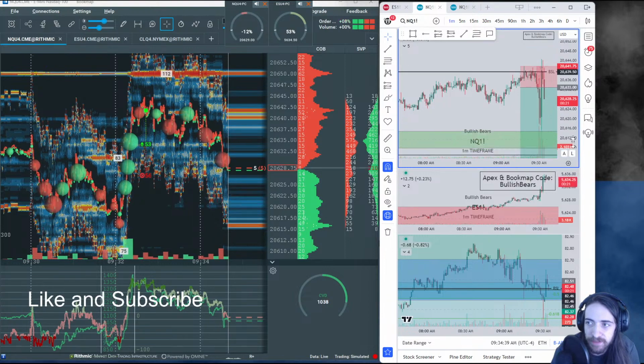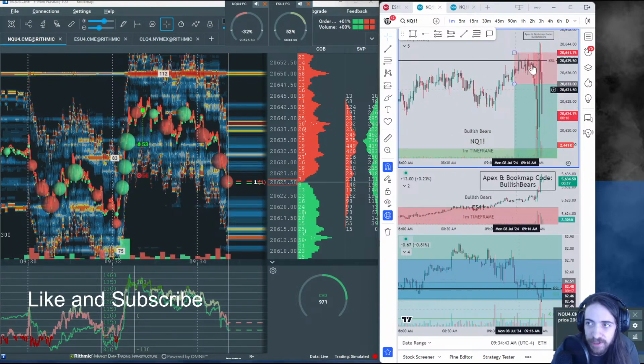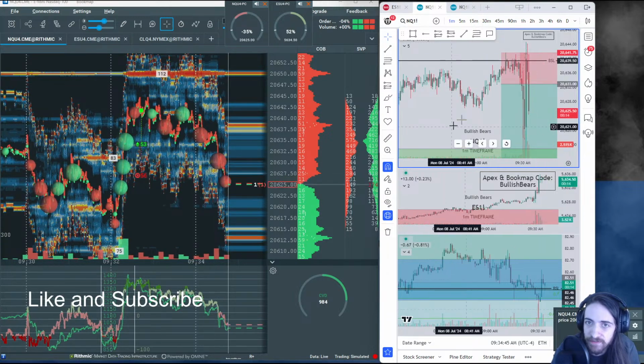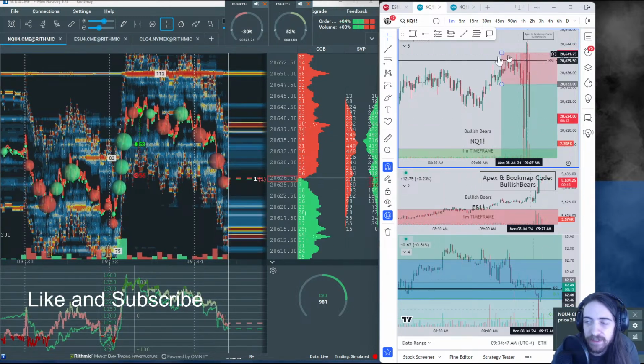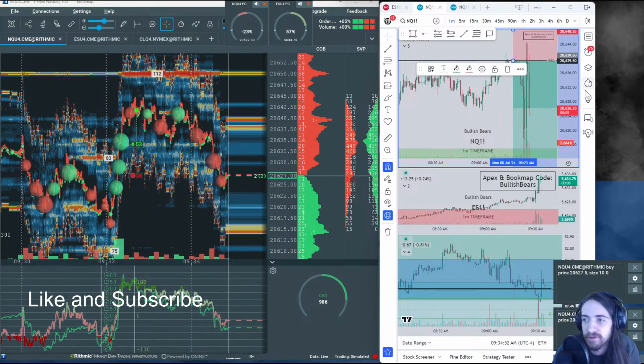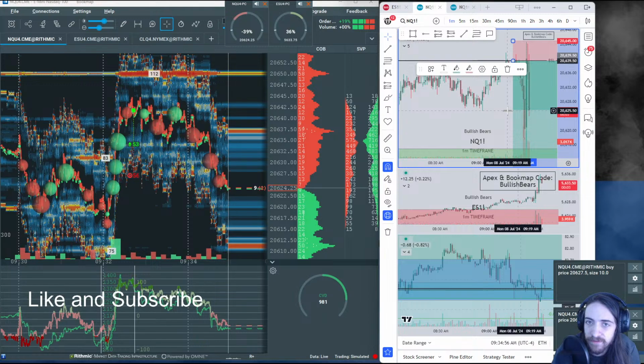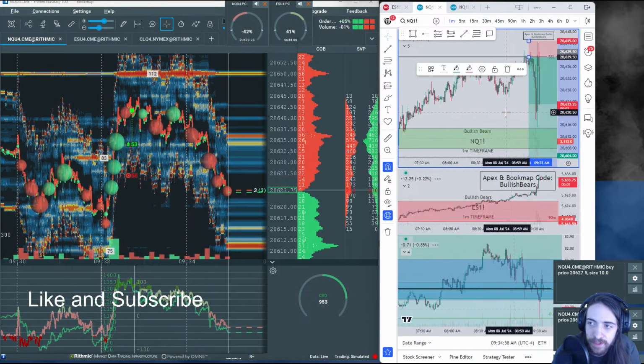Got chopped out, stopped out for a reason, right? Market wants to do what it wants to do. It just grabbed some liquidity. That would have been a nicer entry off of that pre-market high. So we're just going to stay patient right there. Do apologize about that call. Was setting something up this morning for the coaching biz.